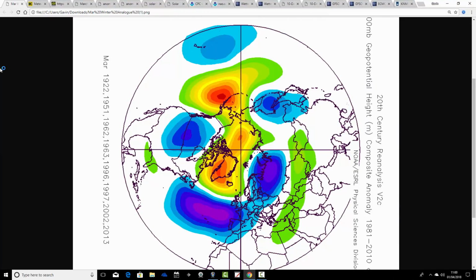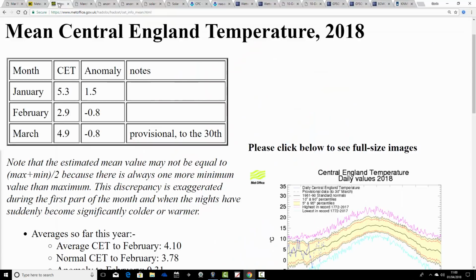Right, let's get on with our video, and we're going to begin by having a look at the Central England temperature, because we are now out of March. It's the first day of April today, of course, so we haven't got the final numbers of the CET yet. That'll probably be released later today, or maybe tomorrow or Tuesday, and we'll have to wait a little bit longer for the UK-wide stats. When we get those in, I will have a look at those in a video as well.